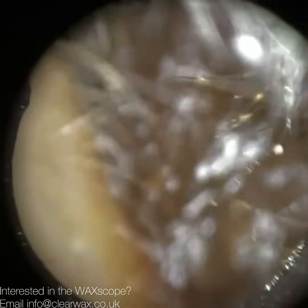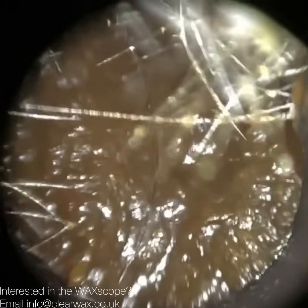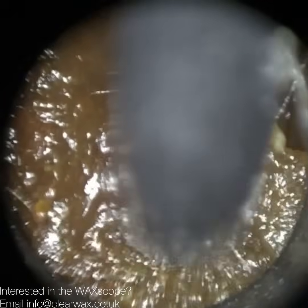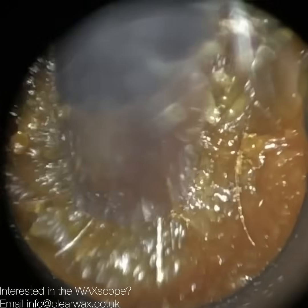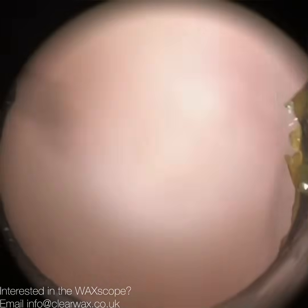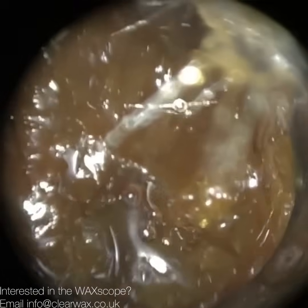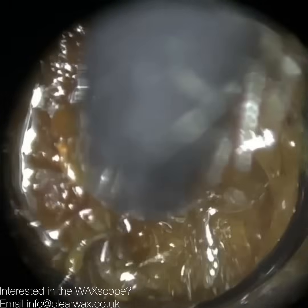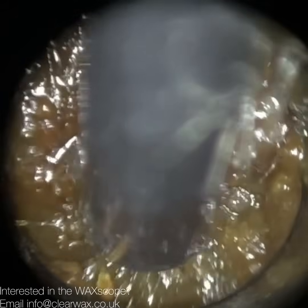Type 5 type of wax plug. It's not fully smooth. It came out in a big piece. So we know it's probably got a bit more keratin content than lipid content. The more lipid content, the more oils and sweats you have in the wax, the more likely it is to come away in smaller pieces. A bit like in this ear, actually. This is probably a type 3 wax plug, so it's more lipids than dead skin.